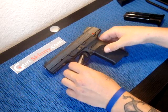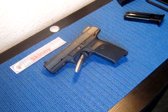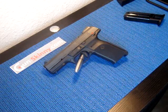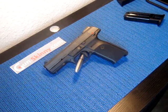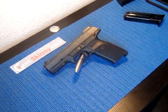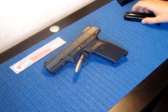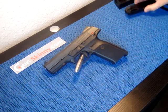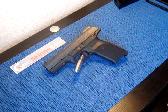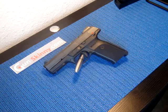I also got a comment from a guy who just bought an SR9C, the compact version, and he was having some problems with it. He took it right out of the box and started shooting it. I guess some people can do that, but it's not a Glock, so it's best, once you first get it out of the box, to take it and spray some ballistol all in there and clean out all that factory lube and crap.